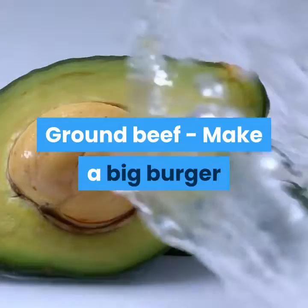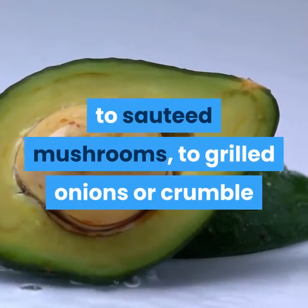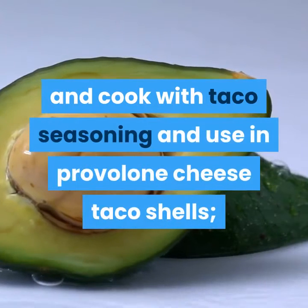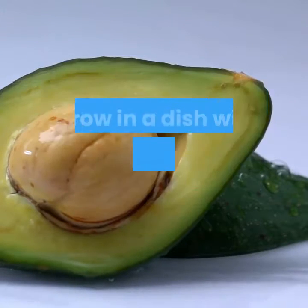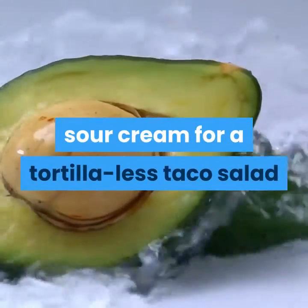Ground beef, make a big burger and top with all sorts of things from cheese, to sautéed mushrooms, to grilled onions, or crumble and cook with taco seasoning and use in provolone cheese taco shells. Throw in a dish with lettuce, avocado, cheese, sour cream for a tortilla-less taco salad.